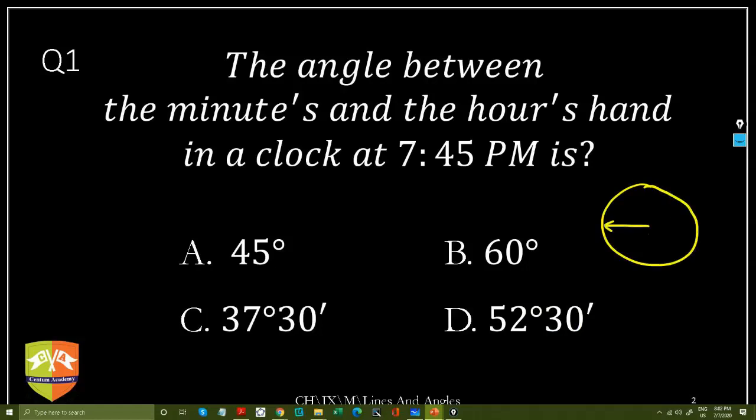This is minutes hand, and at 7:45, let's say this is 6, and this is 7, and this is 8. Okay, so each hour corresponds to 30 degrees, and since it is 7:45, the hour hand will be exactly 3/4, isn't it? So you divide into four parts, each of them is 7.5 degrees, so hence 30 plus 7.5 degrees, so answer is 37.5. Clear? This is the answer. So many of you have not got it. So answer is 37.5. Yeah.